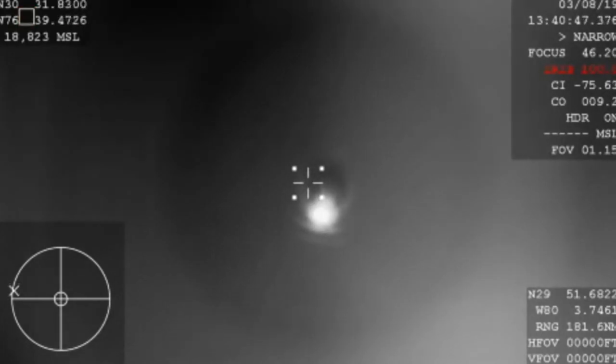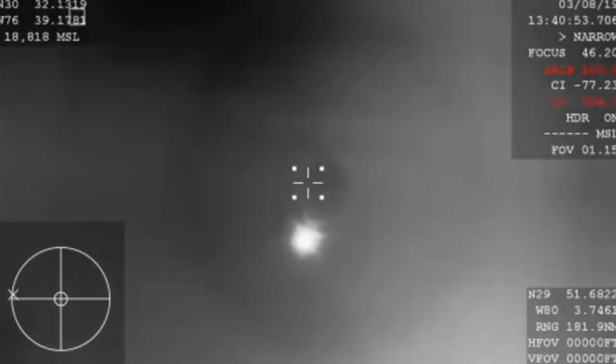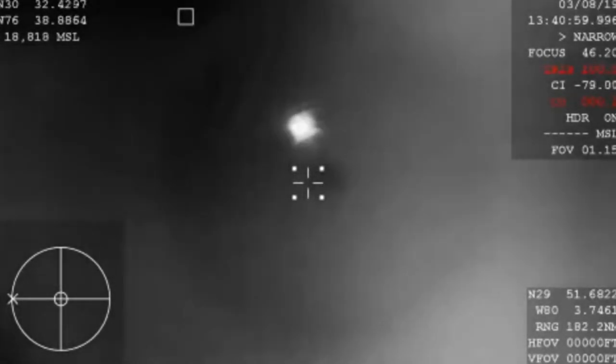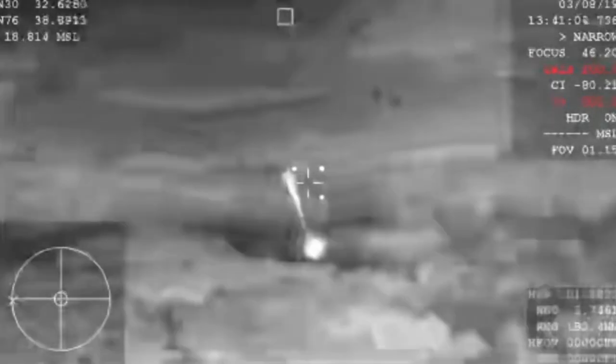Dragon spacecraft continuing to descend. It's now subsonic, so already starting to slow down thanks to the aero braking, basically slamming into Earth's atmosphere, which causes a lot of friction and allows the vehicle to eventually reach its terminal velocity. And then those parachutes are going to kick in.